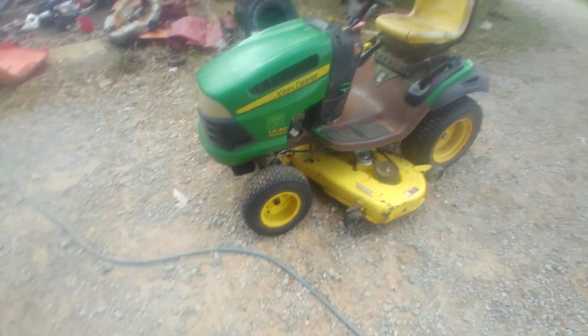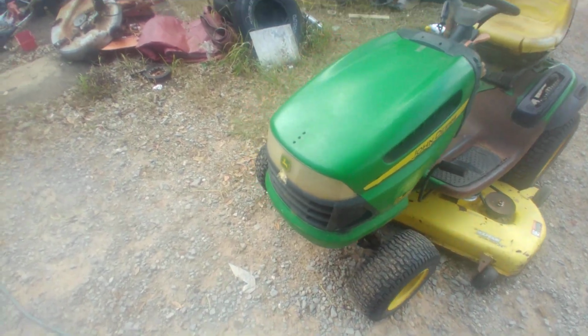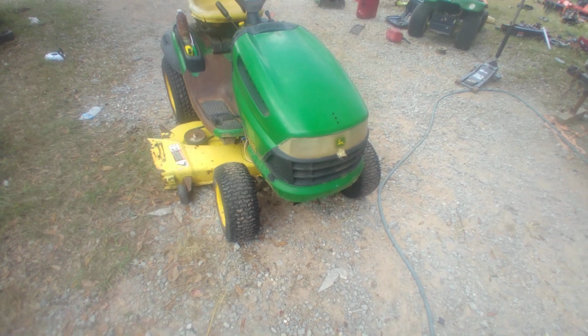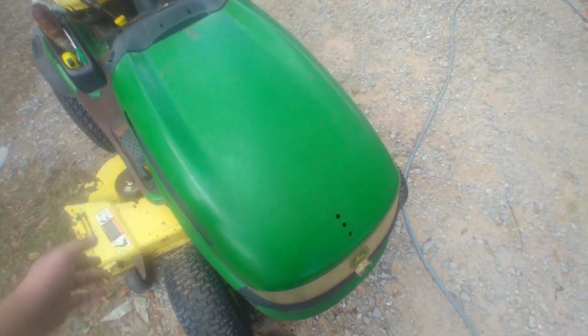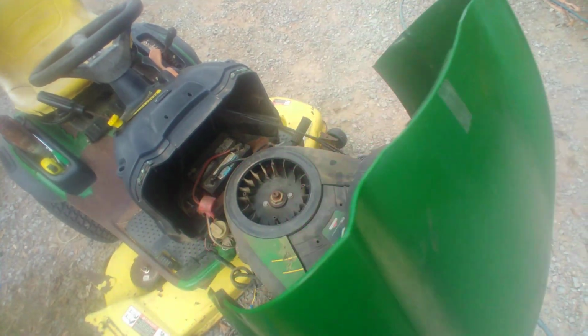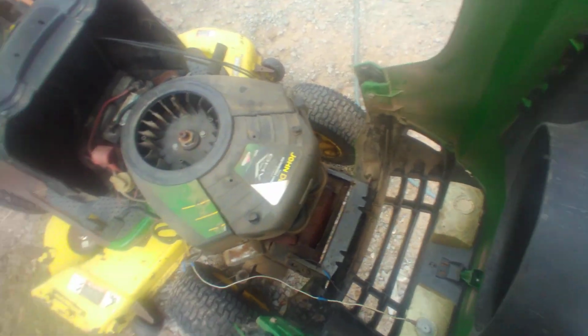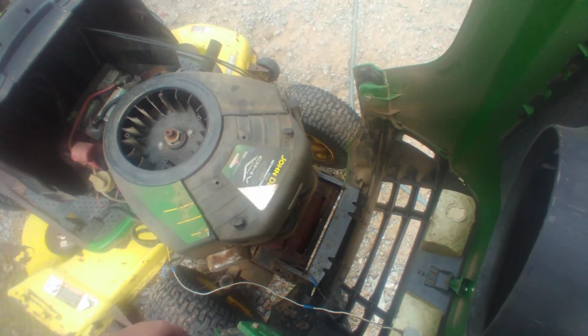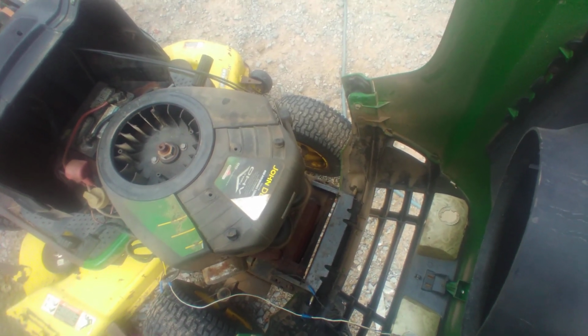In today's video, we are going over the John Deere LA150. This tractor, my dad bought brand new in 2007. It's powered by a 26 horsepower Briggs & Stratton ELS Extended Life Series. I'm going to go over what it has. Also, I'm going to go over the issues these engines are known for.